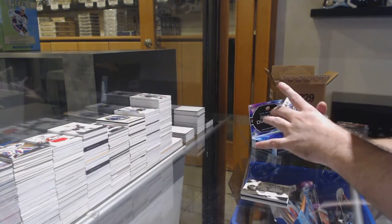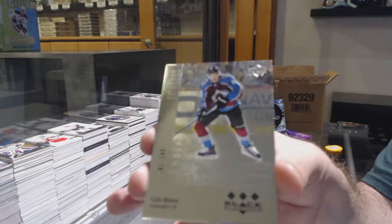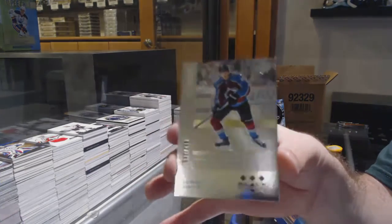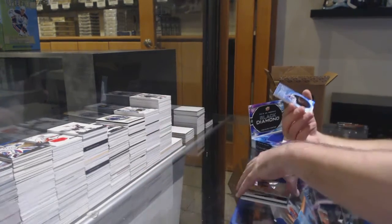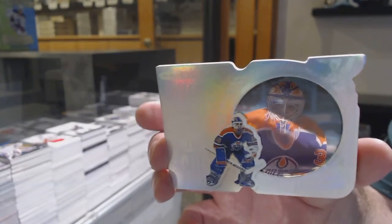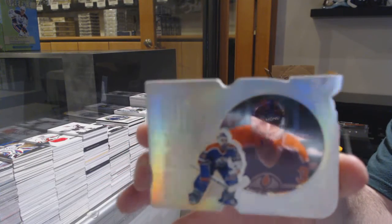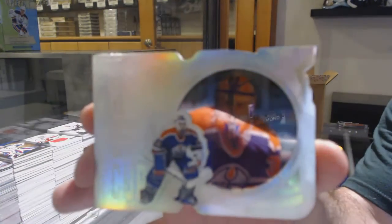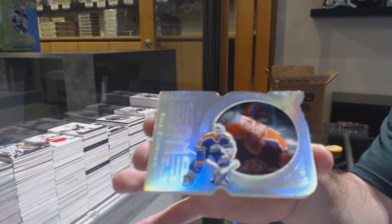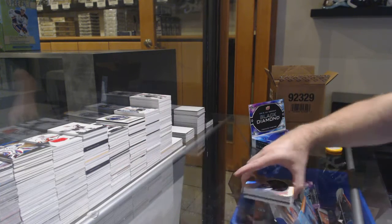For the Avalanche, triple diamond retro to 249 of Makar. And we got a run for the cup for the Oilers to 99, Grant Fuhr, or Bill Ranford, if I read it properly. That was Grant Fuhr, but Bill Ranford. Run for the cup. What a hell of a pack.